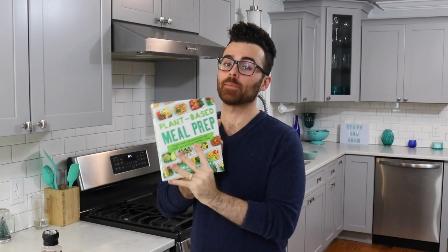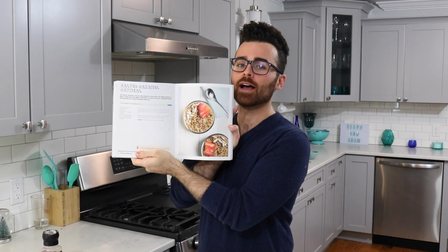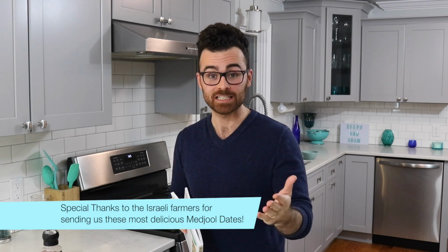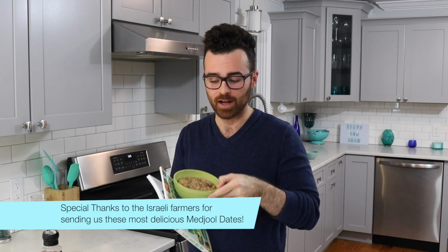So if you want more recipes like this, you can check out our plant-based cookbook. This recipe is actually on page 54. The salted caramel oats, and the recipe makes 4 portions. So of course, once it cools down, you can separate it into your meal prep containers if you like, or you can serve a portion for yourself as I have done.